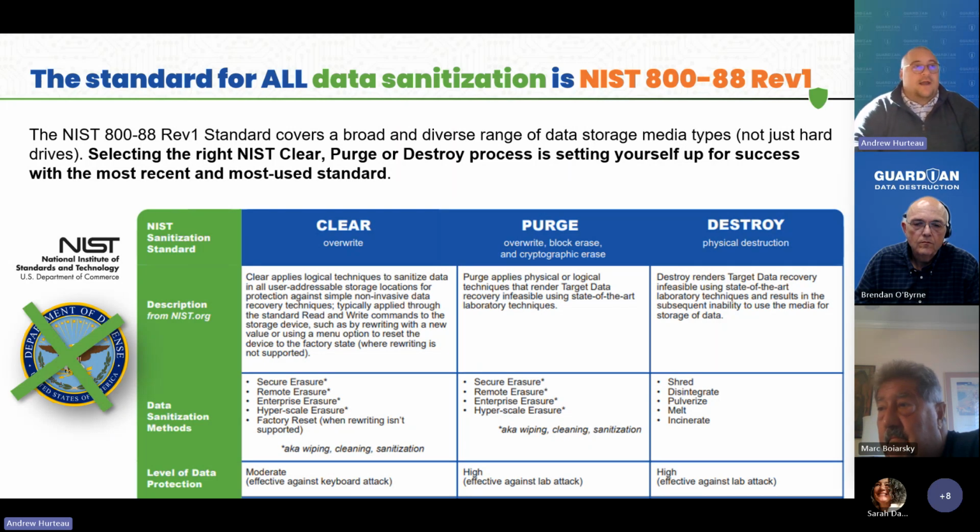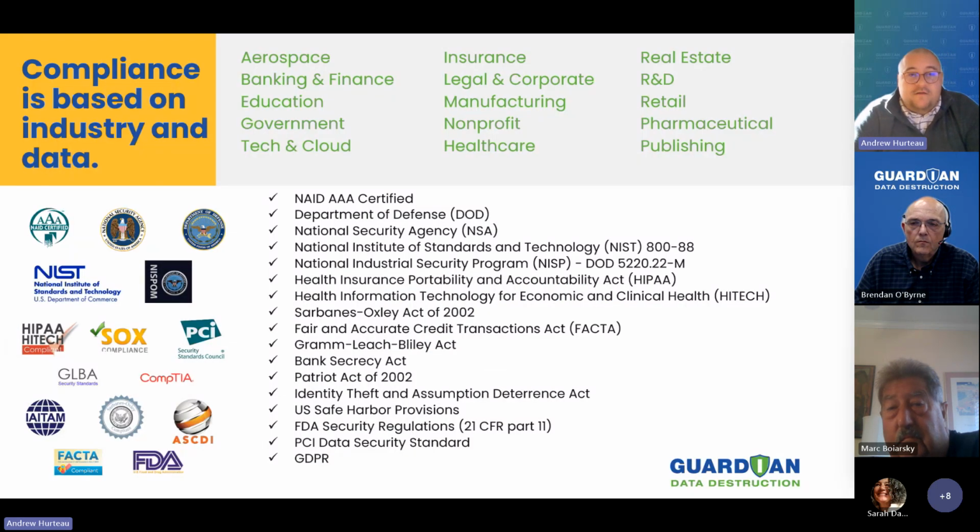But more than just being compliant with the standard 800-88 Rev 1, your customers might have industry specific compliance requirements that are worth noting and being concerned with. If you're in medical, you've got a certain set of compliances there. If you're in banking and finance, there's a different set of compliance requirements. If you are a government agency, you've got a different set of compliances. If you're tech, cloud, you've got a fourth set of compliances. So understanding your customers' needs, what industry they're in, and what industry specific compliance requirements they have to uphold is important in order to be the correct architect of the solution for their needs.